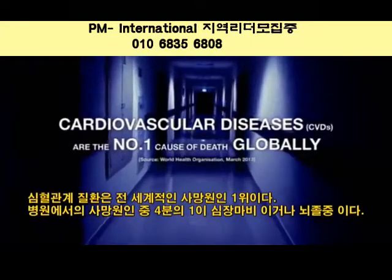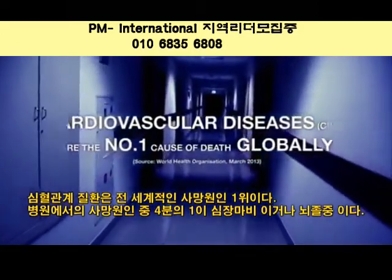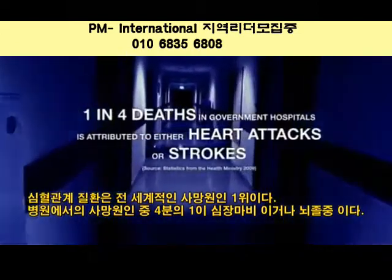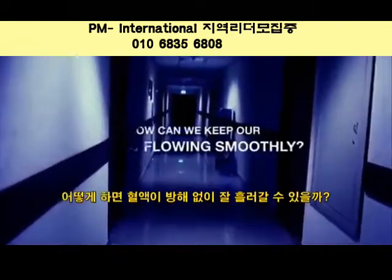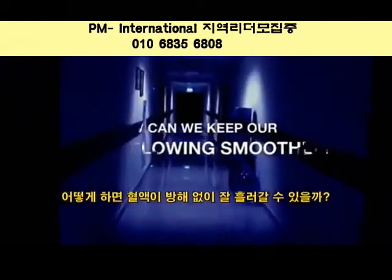Cardiovascular diseases, CVDs, are the #1 cause of death globally. 1 out of 4 deaths in government hospitals is attributed to either heart attacks or strokes. How can we help our blood to flow smoothly without obstruction?